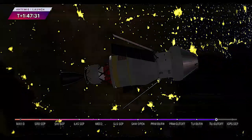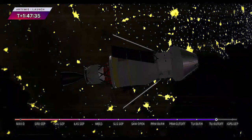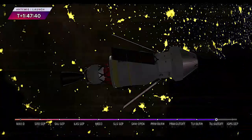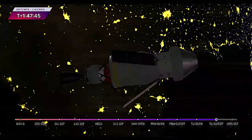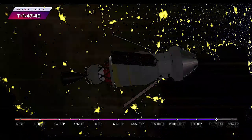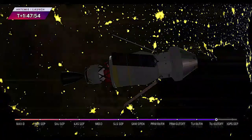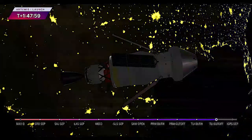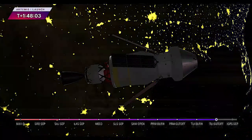It's now been an hour, 47 minutes, and 30 seconds into the first flight of the Artemis program. Orion now traveling 21,860 miles per hour, 1,129 miles away from Earth. That stage separation from the interim cryogenic propulsion stage, again, should be about 10 minutes after the translunar injection burn is complete, so approximately 7 minutes from now.